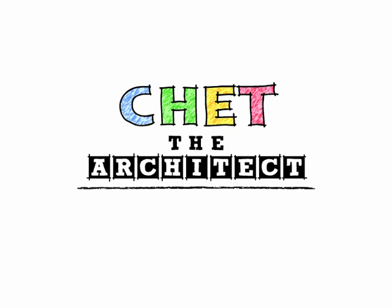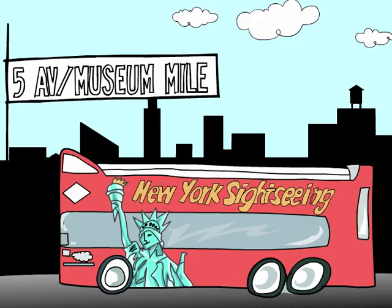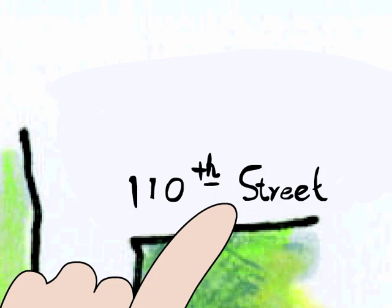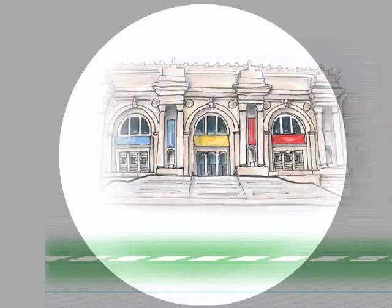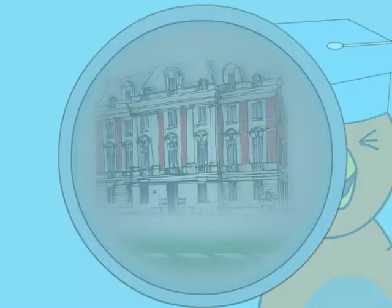Imagine, draw, and build. All aboard for the Chet Museum Tour down Fifth Avenue, Museum Mile. Step right this way, prepare to smile. Let's start at the north end of town at 110th Street and work our way down. We'll discover 9 museums with great works of art. I guarantee you'll feel real smart.